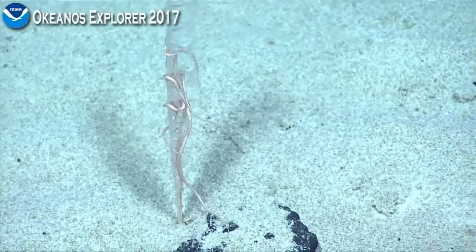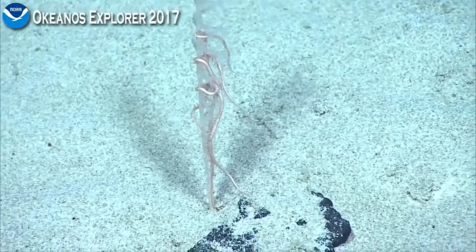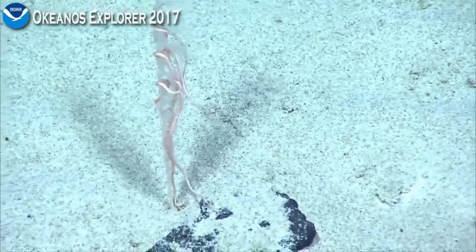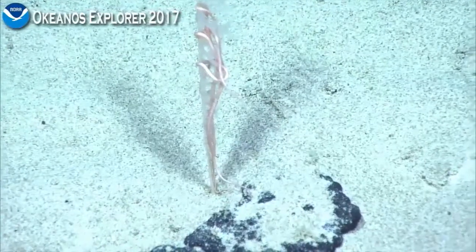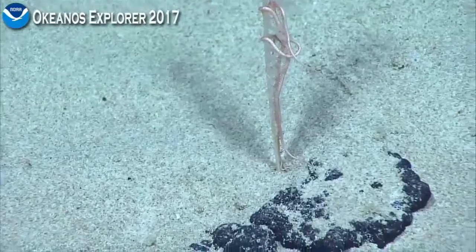If you were to reach out to try to collect it, some species, not necessarily this one, could completely withdraw. It does have a hard axial skeleton in there. It's completely unbranched. It's basically one rod. And around that one rod, the full length of what you see in the colony, is a single polyp, and then we refer to the secondary polyps arising from it.